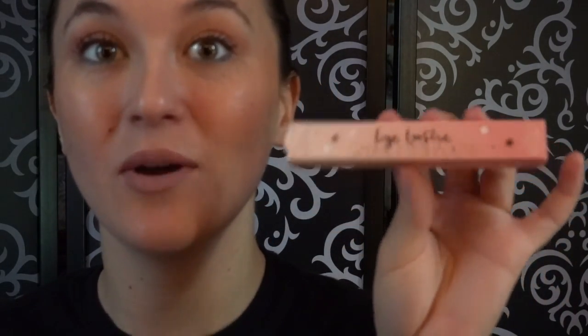So overall, the Boxycharm this month was amazing in my opinion. I do wish that I got the shade Ice in this eyeshadow, but that's fine. I can always trade it out or give it in a giveaway or see if my mom wants it. I have a lot of options, so depending on who wants that or what I do with it, I'll let you know. If you do want to trade it, let me know because that would be cool.